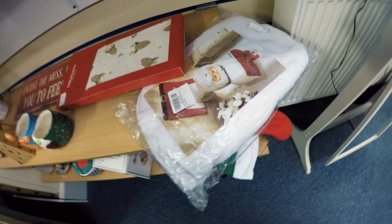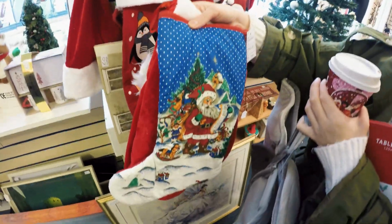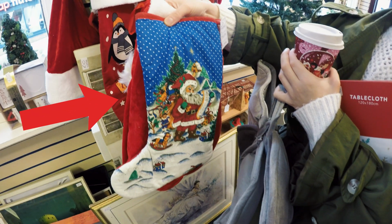But next to it, there was actually this Christmas tablecloth, which I think we picked up for £1.50. And now this is quite funny. We've got some stockings here that Jordan was looking at, and we got the Santa one, which you can't quite see right here in this footage. She's holding it behind it.